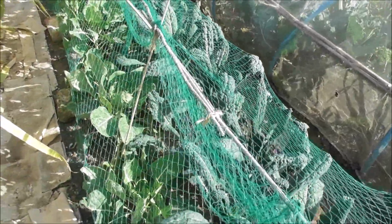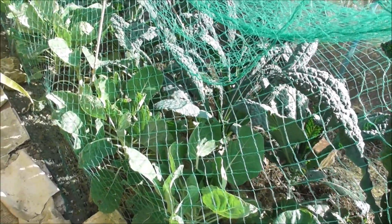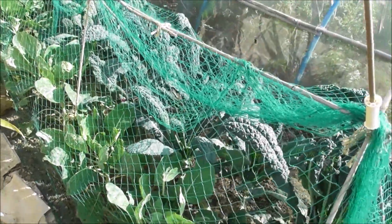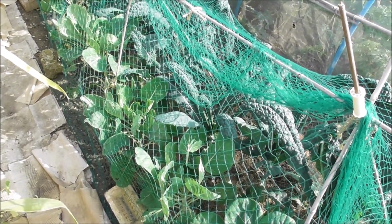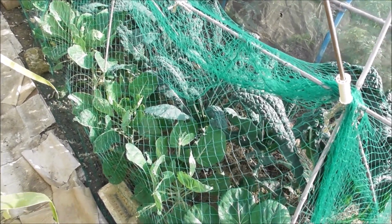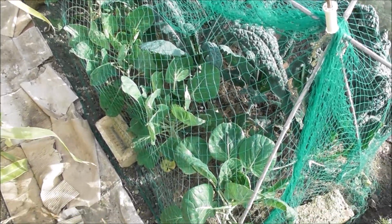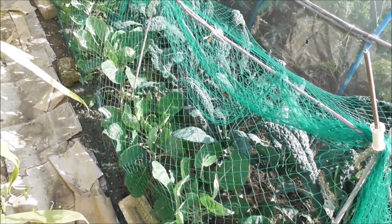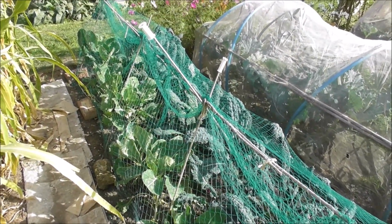And then next to them are all the Brussels sprouts. These are Groninger. So again, when these nets come off in about 4 weeks or so, I'm going to raid the burn pile and get some more stout sticks, and then I'll stake all these sprouts because they are really prone to windrock. They're obviously top heavy anyway.